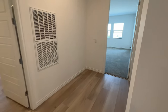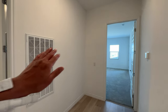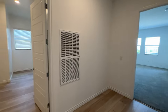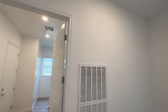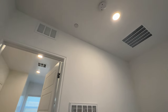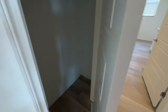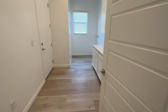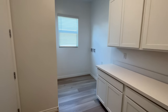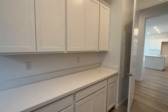I think I have to turn on the lights. Let's see. Okay, there you go. So basically this one is the area for your primary bedroom. This is your filter, right? And that's your return. And this is your attic. And then there is something here. It's a linen, it's a coat closet. Now your laundry is huge. This is huge. See how they've already upgraded this with cabinetry here, right?